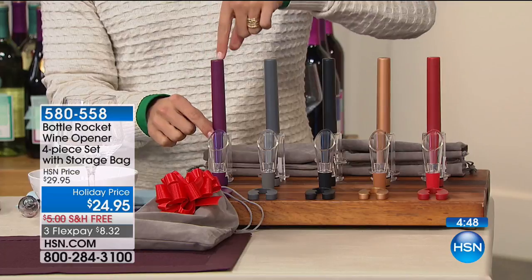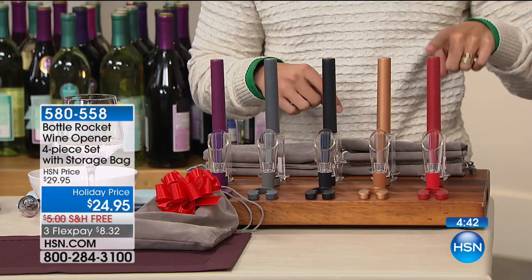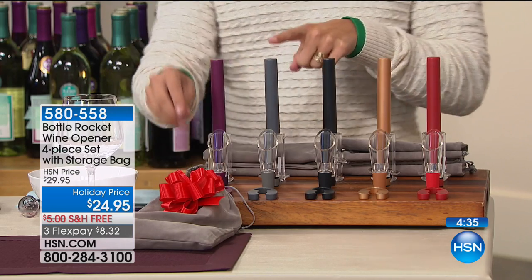Purple, are there any left? Okay, now less than 100 in purple. We've got 300 left in copper. We've got red. We've got now less than 1,000 in black, which is our number one top seller. We've got gray. Everybody gets the storage bag to go along with it.